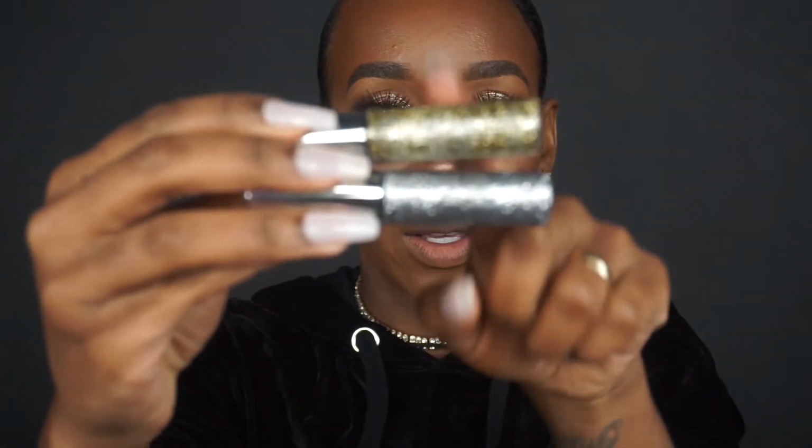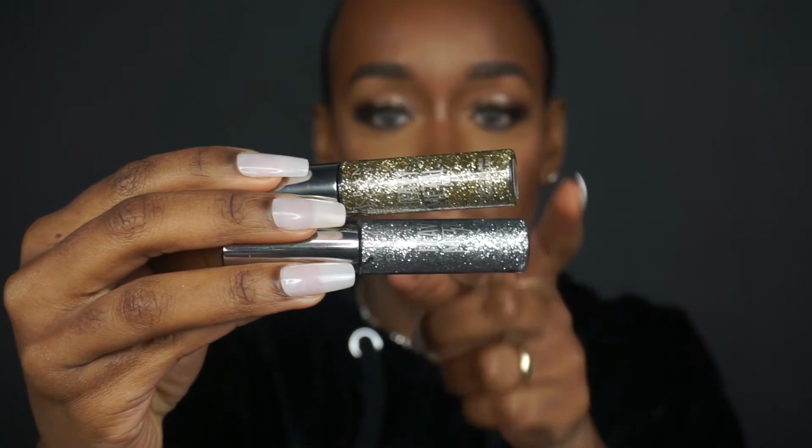Okay, so now that we're done with the eyes, I'm going to talk a little bit about what I did with my eyes. Obviously, I used the Jaclyn Hill palette, which you saw me use already. And then I went in with my favorite glitter liners, which are the Urban Decay Heavy Metal Glitter Liners. The gold is the Midnight Cowboy and the silver is Glam Rock.